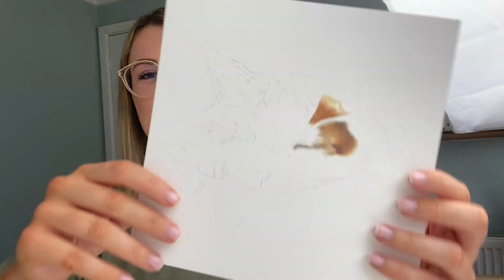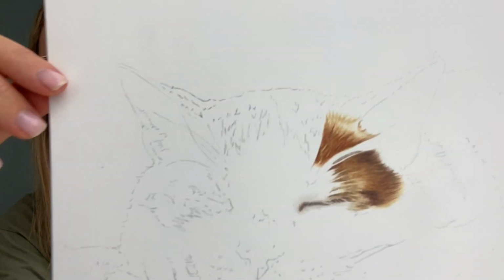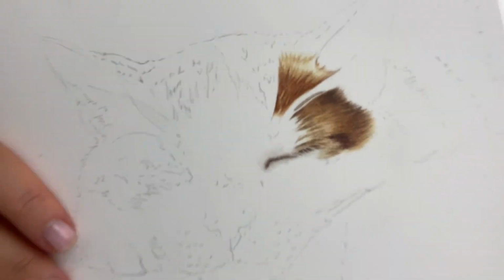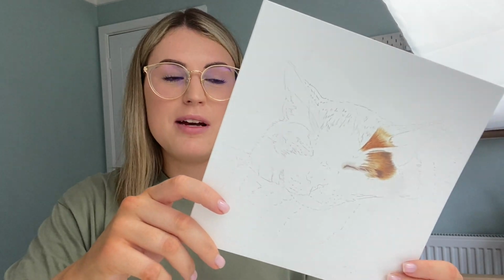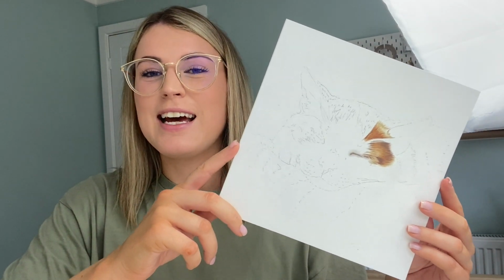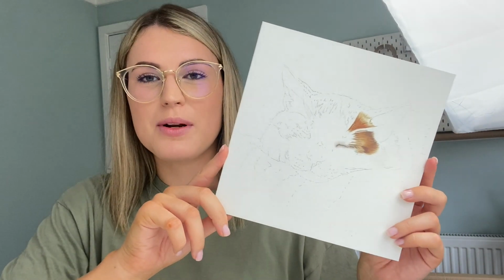But then I did it again and still didn't like it. I still used the wrong colours and overworked it, and I really wasn't happy with how it was looking, so I did it a 3rd time, and in the end it ended up looking good. But it just shows that it takes multiple attempts sometimes to actually get the colours, or, you know, to achieve the look that you want to achieve.